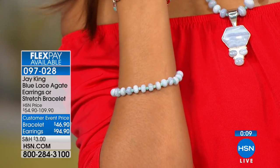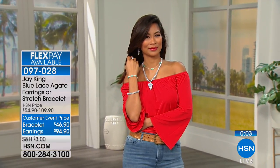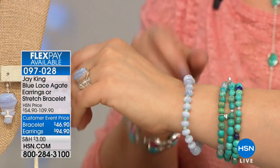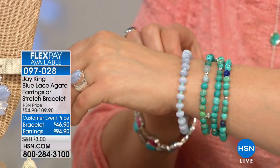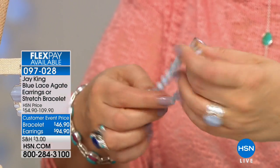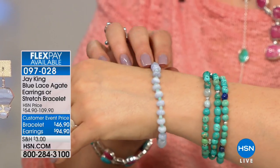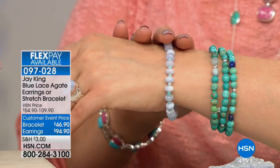You can see on these, what I love about the stretch bracelets is they're easy to stack. But they're also one of those things where you're getting up in the morning and you're trying to run out the door. Just roll it on, you can accessorize with it really simply. It's a simple look, and it's all strung on a special jeweler's elastic, so it's not just a normal material you can get. It's a very durable, special material that keeps elasticity and it won't break easily. The bracelet is available for you at $46.90, and you still get that beautiful quality, all natural color of the blue lace agate on the bracelet.